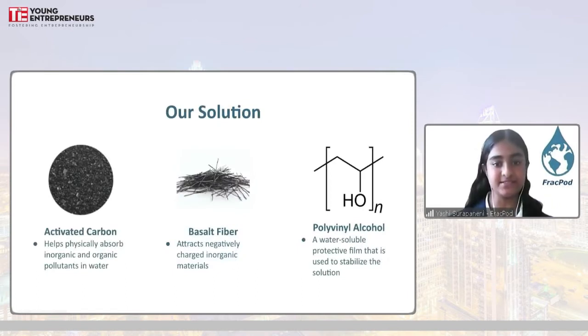The two components inside the FracPod are basalt fibers and activated carbon, which are utilized to decontaminate groundwater from inorganic and organic pollutants, respectively. Basalt is a fine-grained igneous rock that has high concentrations of magnesium and iron, which are positively charged elements. These positively charged elements attract the negatively charged heavy metals and dissolve them into a harmless byproduct. Activated carbon, composed of black granules of coal or other carbon-rich materials, filters out harmful organic chemicals from contaminated water.